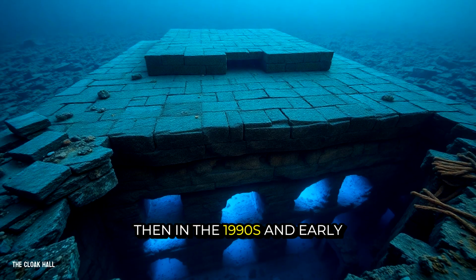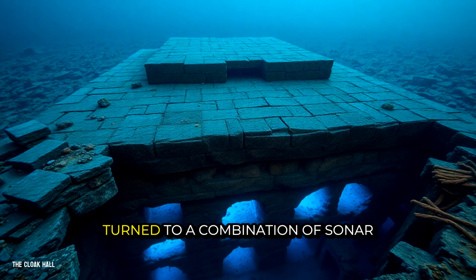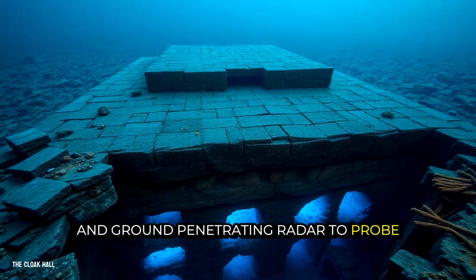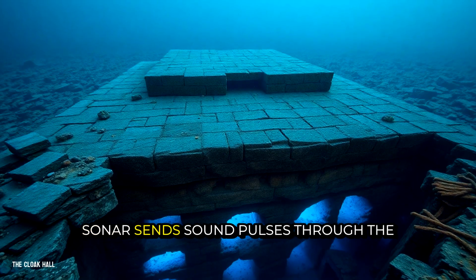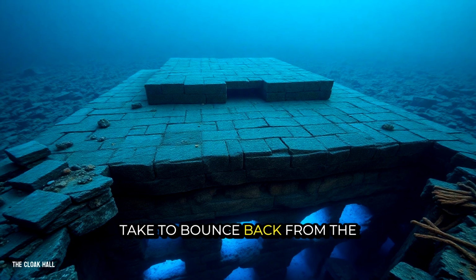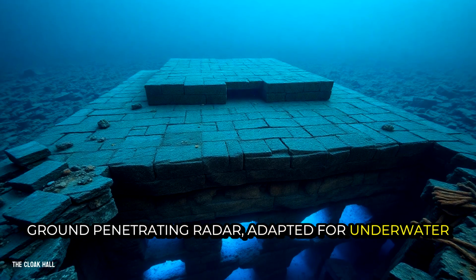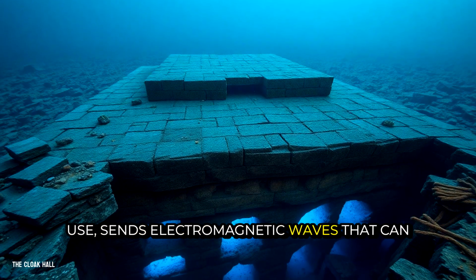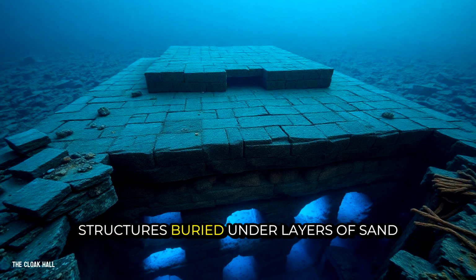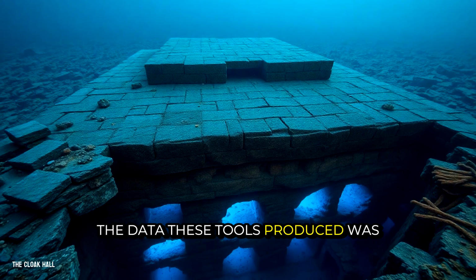Then, in the 1990s and early 2000s, a team of marine archaeologists turned to a combination of sonar and ground-penetrating radar to probe the seabed. Sonar sends sound pulses through the water and measures how long they take to bounce back from the bottom. Ground-penetrating radar, adapted for underwater use, sends electromagnetic waves that can penetrate the seafloor itself, revealing structures buried under layers of sand and silt. The data these tools produced was stunning.